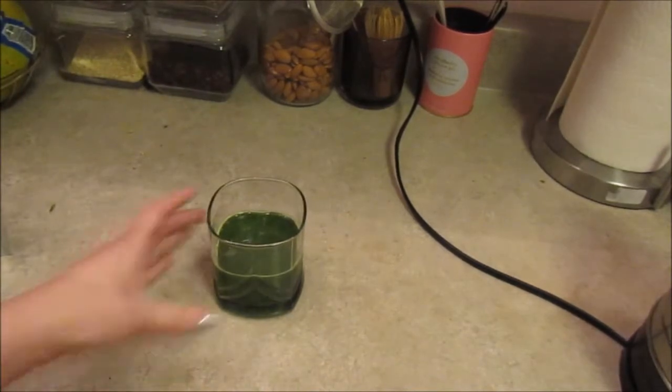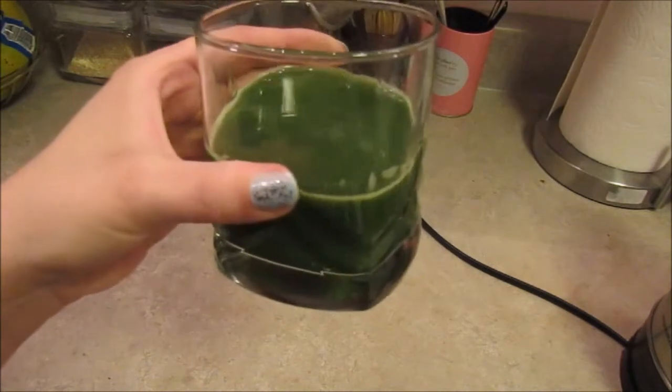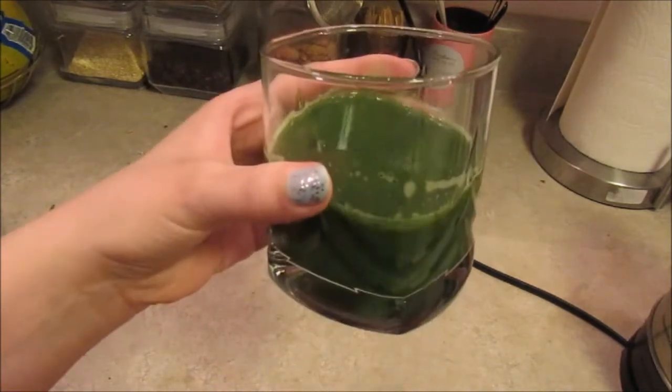My matcha is super concentrated, so I wouldn't want to top it off with water, because I just like it like this. Sometimes I even make it as a shot and just do it real quick. So I'm gonna sip this before I head over to my parents' house.